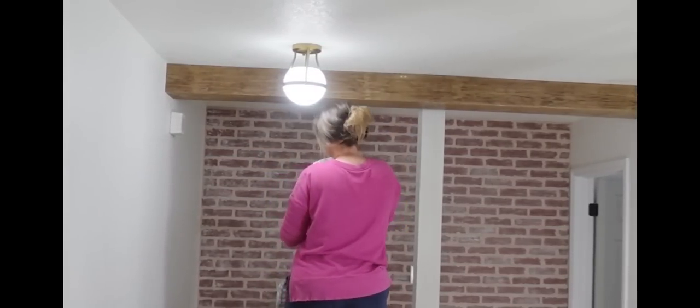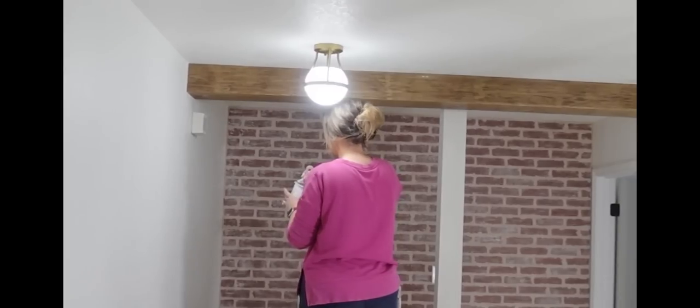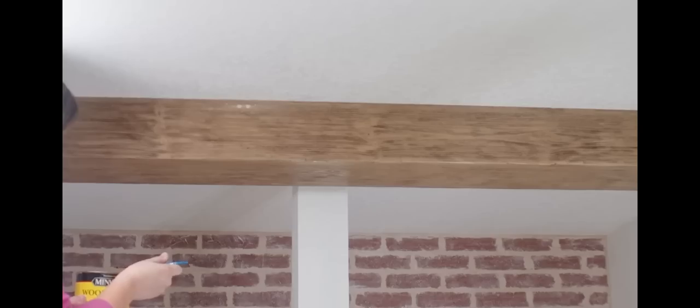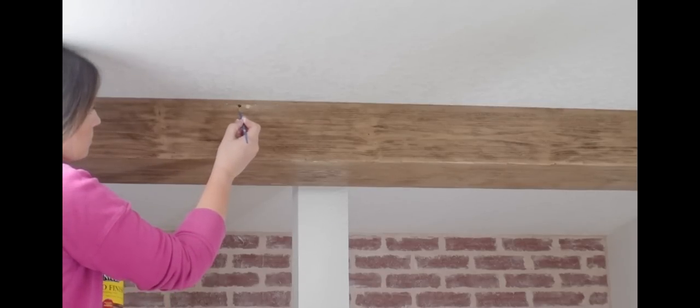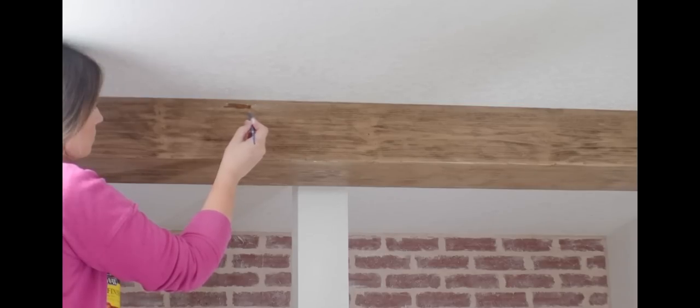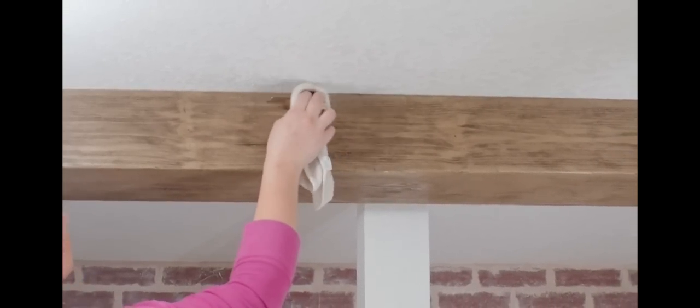And the beams had a couple of spots where I had used screws and not nails, and so I just took some stain to cover those little spots. I wood filled them first and then went over it with stain, and then I'm just using a rag to blot out that stain and make it blend with the rest of the board.